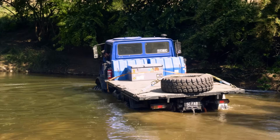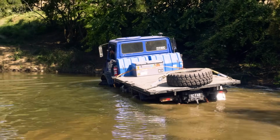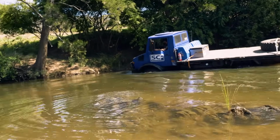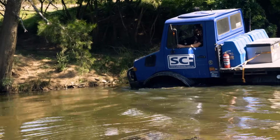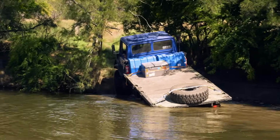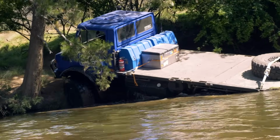Didn't quite realise how deep it'd actually be. The water actually came up to the tray of the tub. Once we got to the other side of the river though, there was a massive step up, and we actually had to go up it once or twice. With the front and rear lockers on in the Unimog, was the only way we were going to get through that.